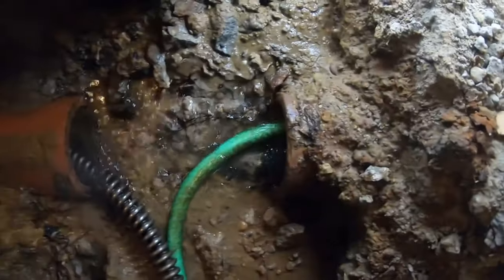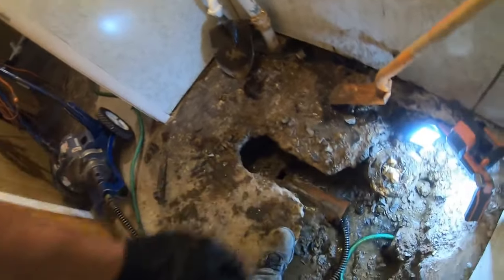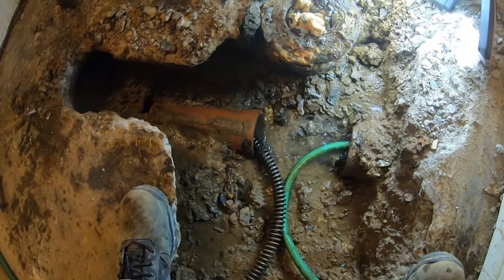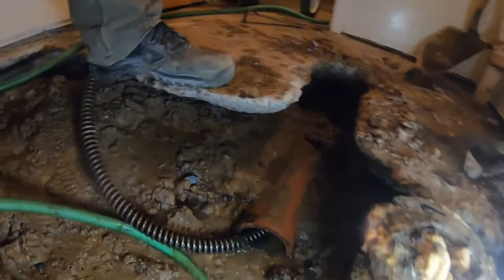Into the outside under the footing, and I'm going to run the machine backwards and it'll push all that slime and stuff downstream into that trap, and it'll also rinse the roots off. I pull the roots out and then I'll snake out that trap, make sure that's not going to be a problem.